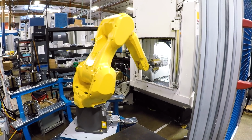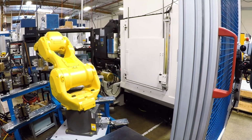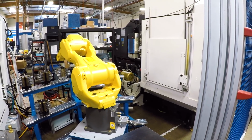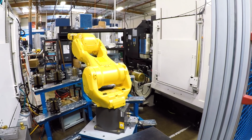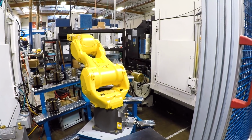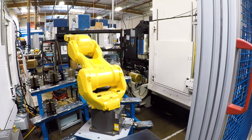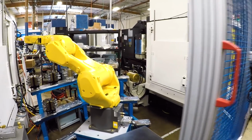It's amazing how steady they are, even when multi-axes are moving. We missed the spin cycle. They added that high-speed spin to the end of the program to spin dry the parts. Can't even imagine, that's scary to think of that going to spin.